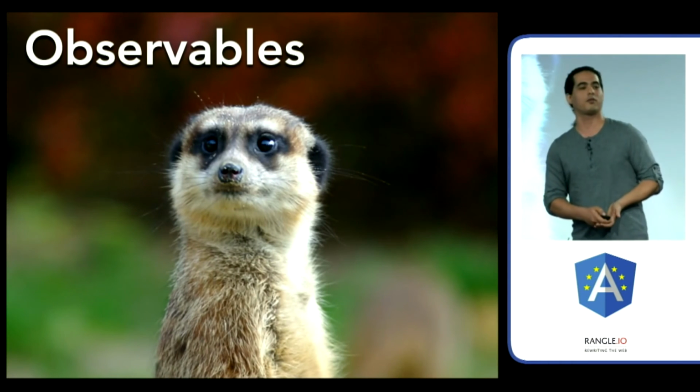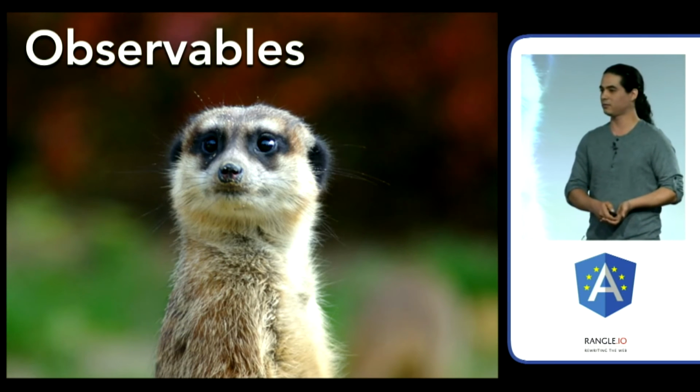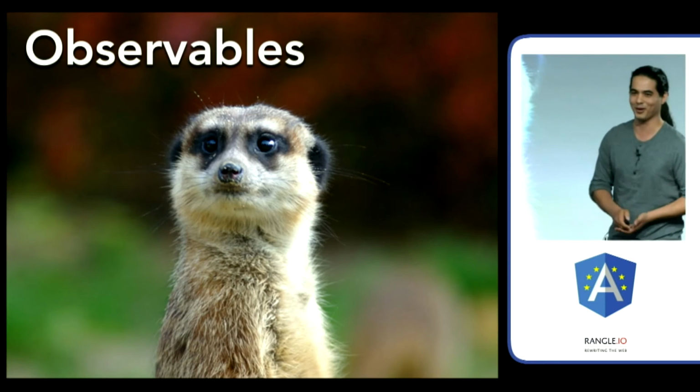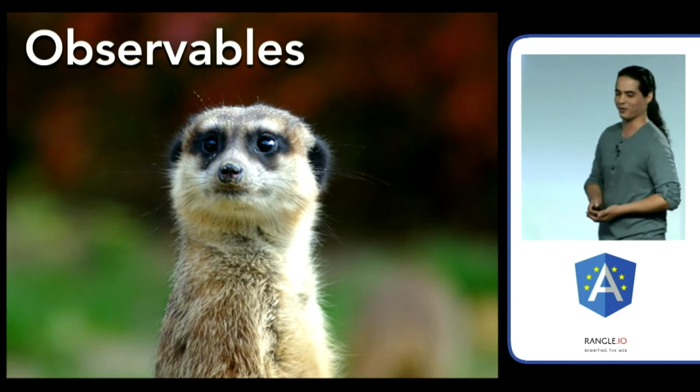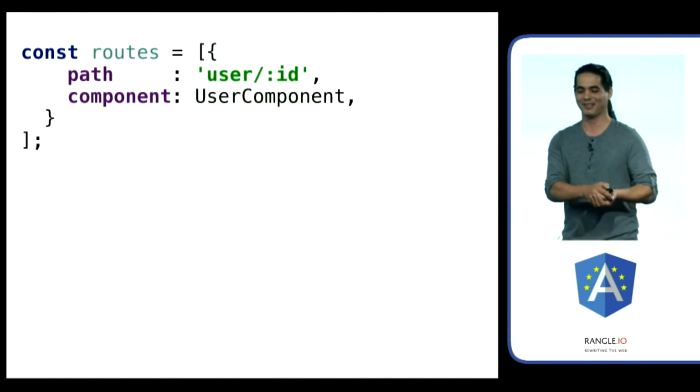But in Angular 2, we've got observables. Observable is not an animal, yeah? Just to make sure that we're on the same page. Sometimes you get confused. I should replace the picture. Don't use the animal. Love your animals.